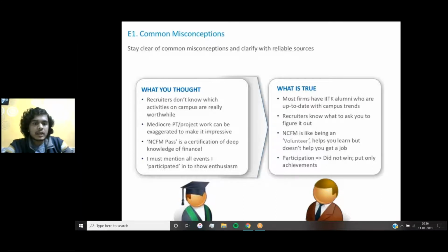Next is NCFM pass and similar certifications. People who are recruiting are aware of the level of these certifications. For example, NCFM is like being a volunteer, and it can't really help you get a job. Similarly, Coursera certifications and things like that. People know that these are pretty easy to get and don't hold much value, even if you write in your resume that they are of great value. It will not work.